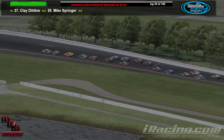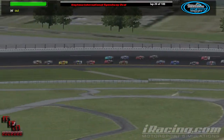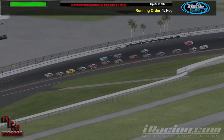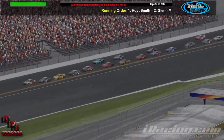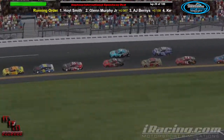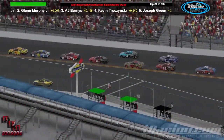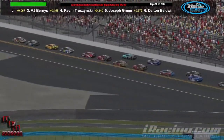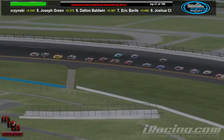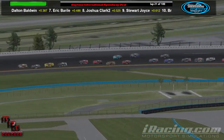And now the draft begins between Clark and Baldwin as they head into turn number 3, and you start to see the momentum come back as the high line to the outside starts to work its way back in the front stretch. Baldwin trying to do what he can. Stuart Joyce to the inside of Clark now. The number 78 of Eric Burrell just ahead of Stuart Joyce. Hoyt Smith still at the head of the field into turn number 2 here on lap 21.